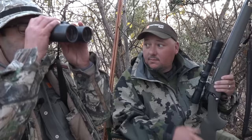Sitting here since lunch. We got in here for a real small blind bush lunch, and we had so much activity today that Strauss and I decided that we were going to sit the entire afternoon to try and get our warthog. How many warthogs have we seen? Probably 30, 40? 40. Yeah. I mean, it's been crazy.